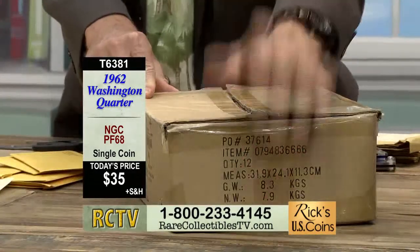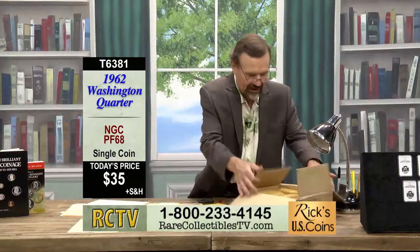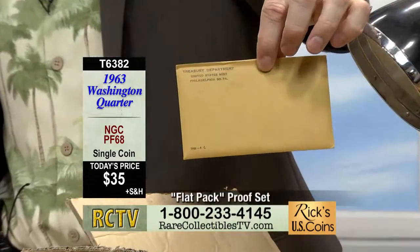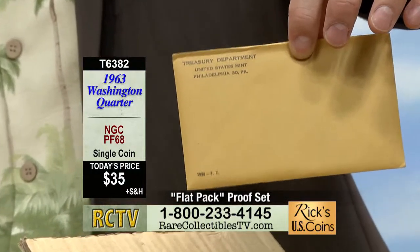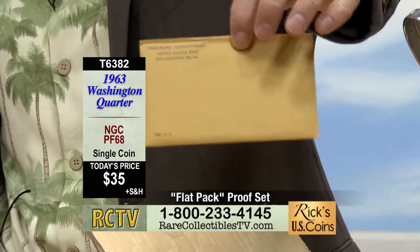Now I've got something I'm going to show you really quickly. This is a box. Many of you have seen this box before. This is an original unopened 1958 proof set box. A lot of times when you hear that, you think they're not original sets, they're counterfeit things. But these were original sets. I cut around 15 of the sets open, and every one of the silver coins had these milk spots on them, every single one of them.